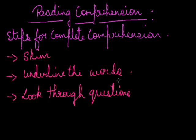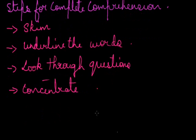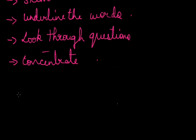Look through questions very carefully. You are advised to keep to the order in which the questions appear in the test paper. Read intensively the portion relevant to the answer. Then step 4 is to concentrate. Concentrate on the vocabulary item and puzzle out the meaning of any word you don't know from the context. Now, most passages require at least two readings. In that case, what you will do is first, if it requires two readings.